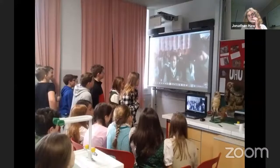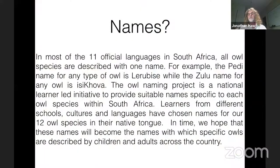Okay, so that's that. One of the things that we were confronted with in this project was that, because of the stigma attached to owls, in most of the 11 official languages in this country, there was only one name for owls. So even though there are 12 species of owls in South Africa, in Zulu, owls were called isikova. In Sotho or Pedi, owls were called lerubishi. And that was whether it was a pearl-spotted owl that's this size, or a Verreaux's eagle owl, which is the largest owl in Africa and is a meter high. So they all had just one name, which isn't helpful for kids who want to be able to learn and identify different species and have a name for different species before you can really start appreciating them.